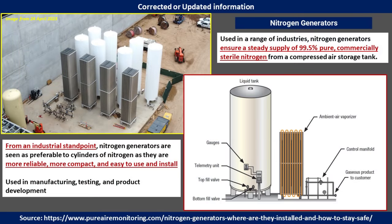The upper left shows a Giga-Texas installation. The bottom right shows an illustration of how a nitrogen generator system is installed using the tanks, the ambient air vaporizers, control manifolds, and then the outlet for the gaseous product. This is used in a range of industries where you need very high, 99.5% or higher, pure, commercially sterile nitrogen. From an industrial standpoint, it's also more reliable, compact, and easy to use and install a system like this than shipping in constantly new supplies of nitrogen.